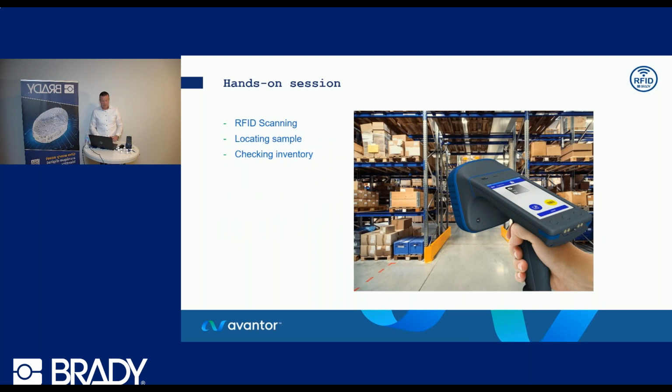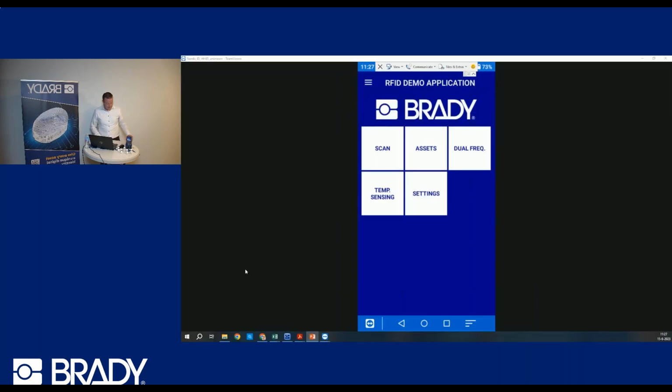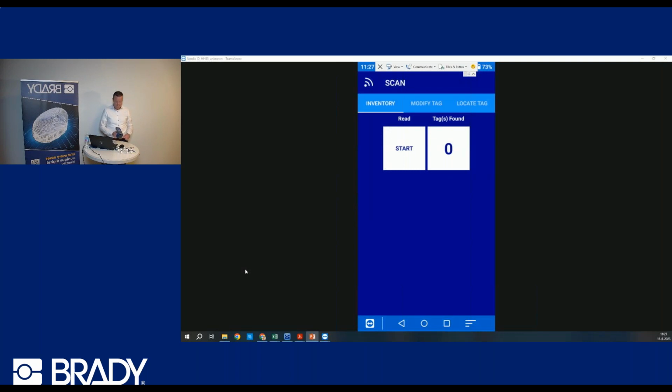Well, this is almost always the most exciting part, because now I'm going to switch from a presentation to my scanner. Just to show you very quickly how the RFID scanning works, how I can locate a sample, and how I can do the inventory checking. Normally, you will see my scanner display on your screen. I will tap scan, and I will show you how quickly items can be picked up. I've got 5 samples on the table right here, but I have a couple more in my suitcase on the floor.